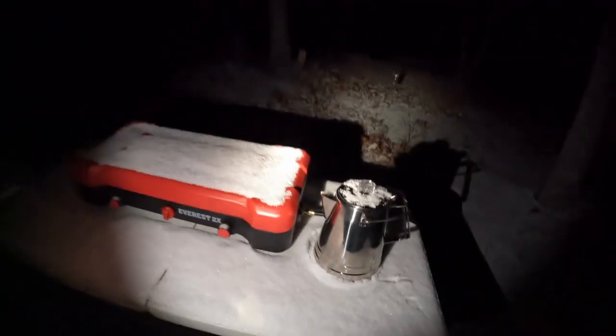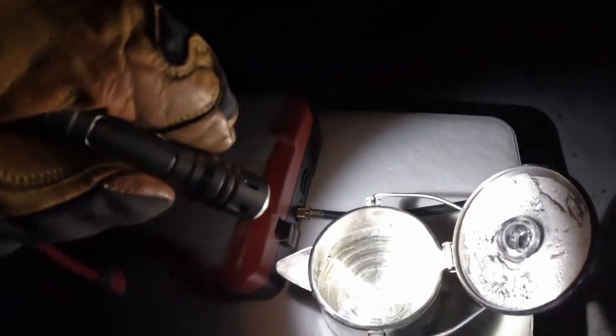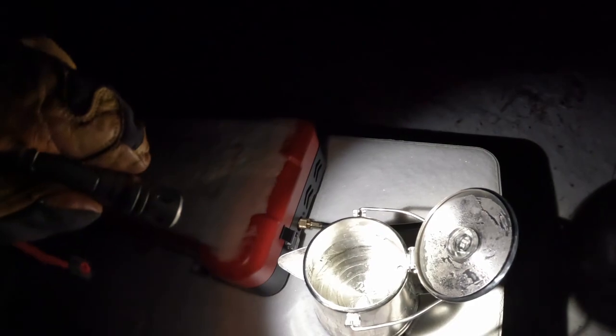So yeah, a little unexpected early morning snow shoveling to get ready to make my coffee. It didn't get that cold. It got to 29 degrees, and let's see here. Put the water in the coffee pot just in case. But as you can see, there's very little ice in there, so it won't take too much on the new stove to get that melted up. So all right, let's get to the coffee.